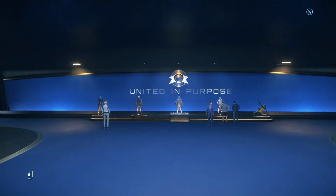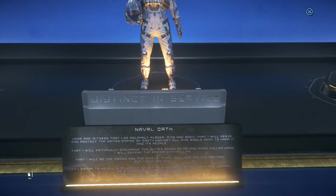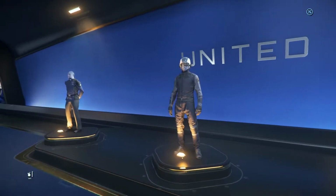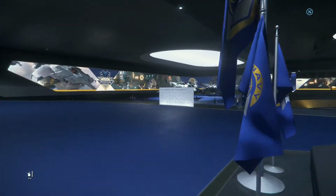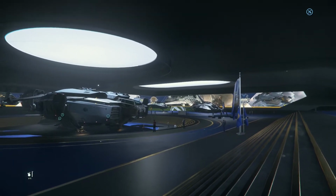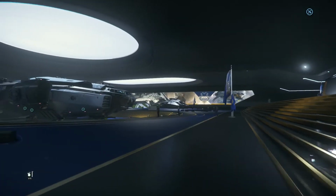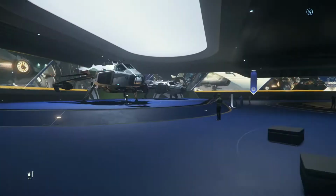United in purpose. Awesome. Cool. What do we got here? We've got the Naval Oath and Naval uniforms. All right. It's like a Valkyrie in the center, another Lightning, a Hurricane over there, and a couple of Hornets over here. Do they not have all the Hornets? Did I miss them?